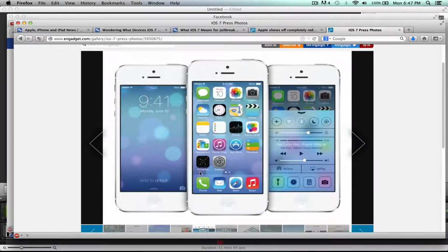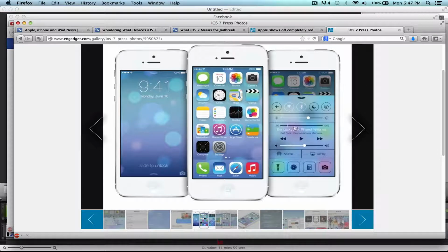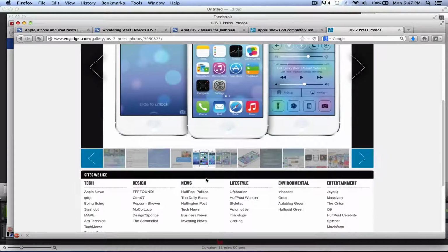Now we get the default picture of what the home screen looks like, control center, and the lock screen, which no longer has the slide to unlock, I believe, but you still got that same camera shortcut, which I would have wished they would have changed to something else, but we get jailbreaks for that.